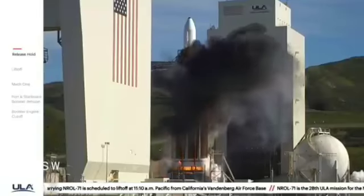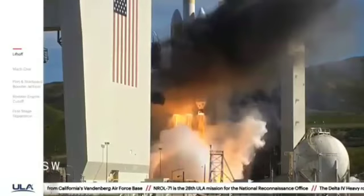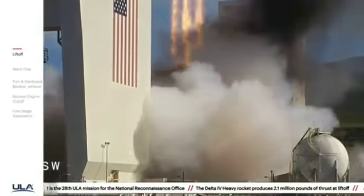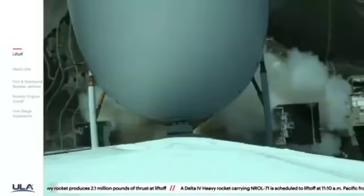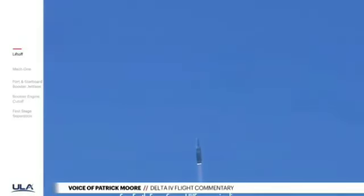1, and liftoff of the United Launch Alliance Delta IV Heavy rocket with NROL 71 for the National Reconnaissance Office. Vehicle beginning the pitch over maneuver. You are hearing data. Now 20 seconds into flight, seeing good chamber pressure across all three RS-68A engines. Now 30 seconds into flight.